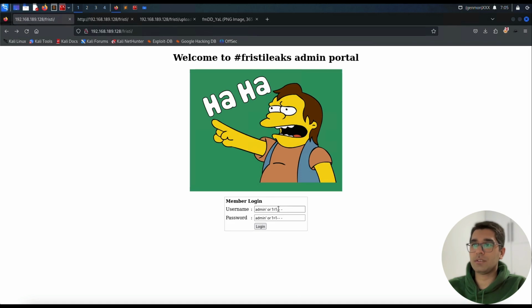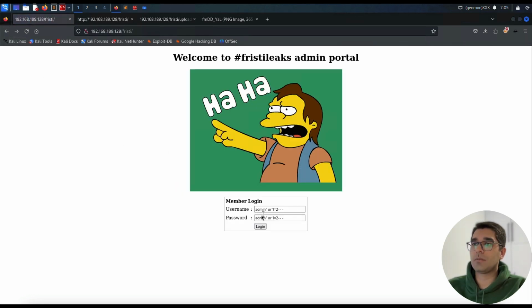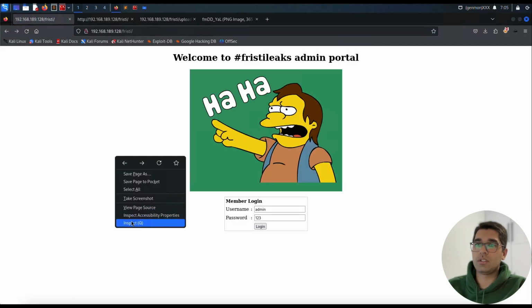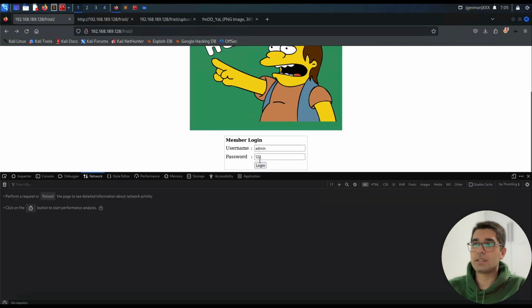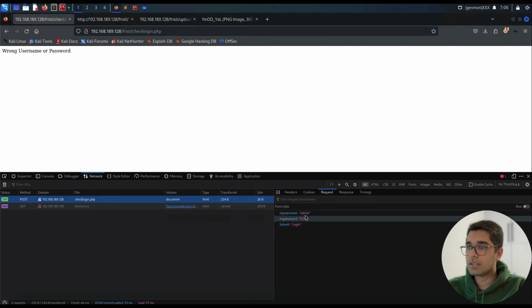Wrong user or password here. Different payloads, maybe get different results. No, wrong user and password, just repeat it here. Admin portal, admin, no, 1, 2, 3, no. Let's inspect the page and see when we log in. There's a POST request here, and it says username, password, submit, login. We can just brute force this page.